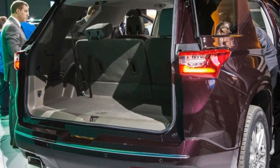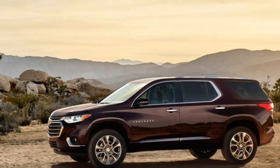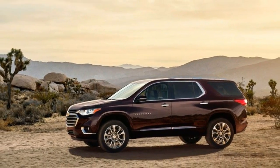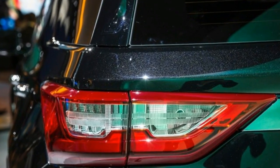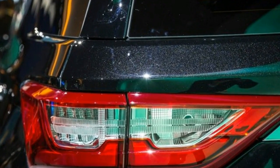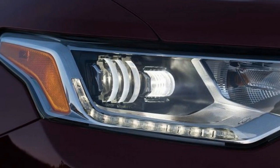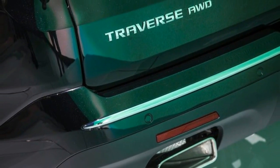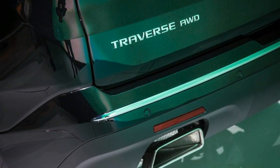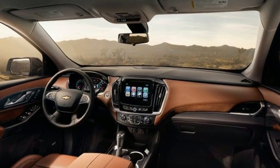Under the skin, Chevrolet claims a weight savings of 351 pounds, comparing front-wheel drive base models, which brings the Traverse more in line with slightly smaller competitors such as the Pilot and the Toyota Highlander. On most models, GM's familiar 3.6-liter V6 provides the motive force, and a 5,000-pound tow rating, with its 305 horsepower and 260 pound-feet of torque.